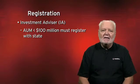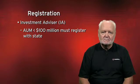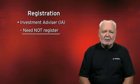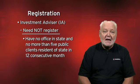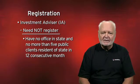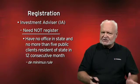What about registration of an IA? An IA that has AUM, assets under management, of less than $100 million must register with the state. If they have an office in the state, they must register. They need not register in a state if they have no office in the state and institutional clients only in the state, or if they have no office in the state and no more than 5 public clients that are residents of the state in 12 consecutive months. This is the de minimis rule. Now, this is different than the broker-dealer. Let's kind of explore this just a little bit.